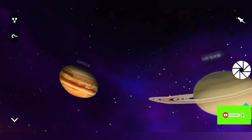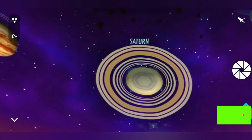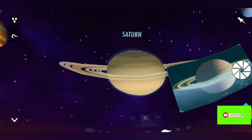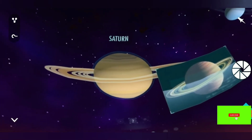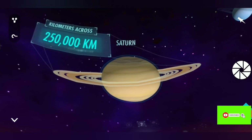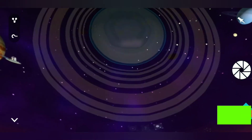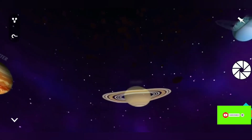The next planet in our system is Saturn. It's a gas giant with a broad set of rings. It has a hexagonal cloud pattern on its north pole. It's the least dense of all the planets, even less dense than water. Made up of ice particles, Saturn's rings are 250,000 kilometers across, but only 10 meters thick. Gaps in the rings are created by the gravitational tugging of the moons orbiting Saturn.